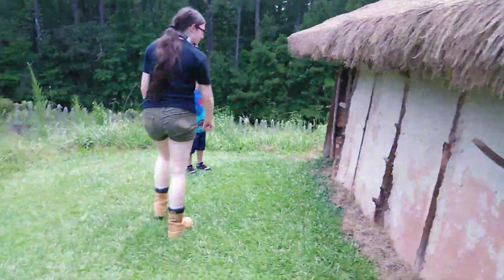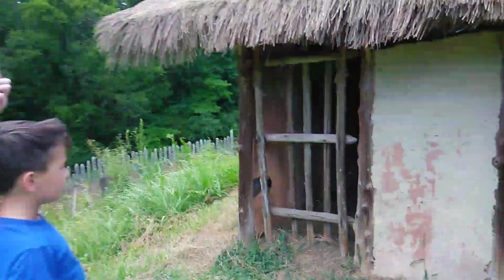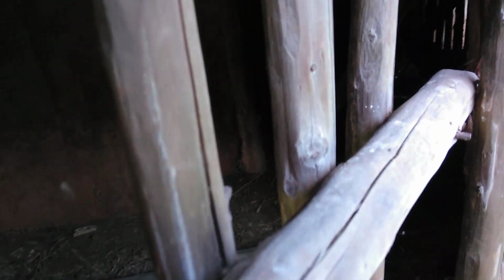Oh, hey, Mom, Phoenix found a jail. It's a jail, or spider webs. Another storage closet. No, there's spider webs. Yes, I know it's spider webs. Oh, this is just another entryway.